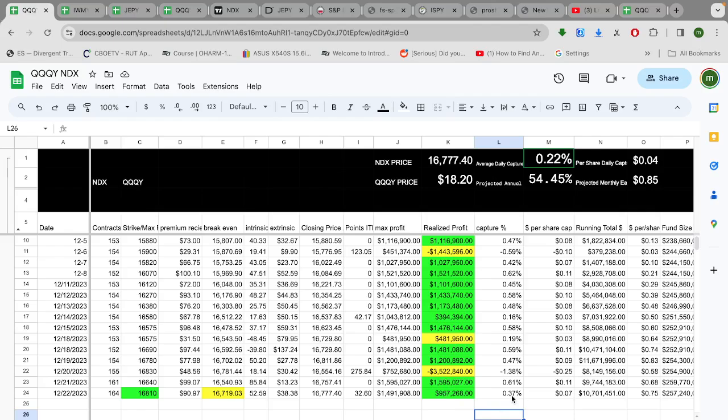This made a capture on the day of 37 basis points. So this makes an average daily capture of 22 basis points, which projects an annual yield of 54%. But thinking in dollars, today's capture was a 7 cents per share capture. And so that makes an average on the month of 4 cents a share. And so we project that over the course of the rest of the month, and we should earn, give or take, 85 cents a share.